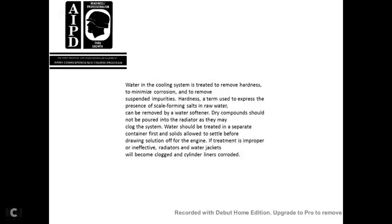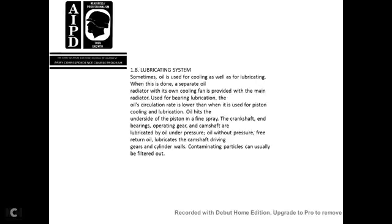Water in the cooling system is treated to remove hardness, minimize corrosion, and remove suspended impurities. Hardness, a term used to express the presence of scale-forming salts in the raw water, can be removed with a water softener. Dry compounds should not be poured into the radiator as they may clog the system. Water should be treated in separate containers. First, solids should be allowed to settle before drawing the solution off to the engine. With improper or ineffective treatment, radiator water jackets will become clogged and cylinder liners corroded.